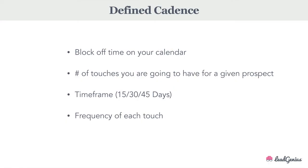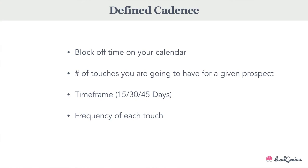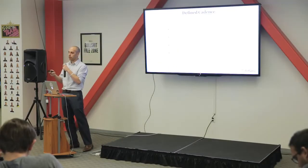Also, the time frame of how long a specific sequence or cadence is going to go for. So we're going to reach out to the VP of engineering, and we're going to have a 6-touch sequence that's going to go over a 45-day period, or a 60-day period, or a 30-day period. And then the frequency of touch is just specifically the duration of time between that first email and that second email, the duration of time between the second and third touch.